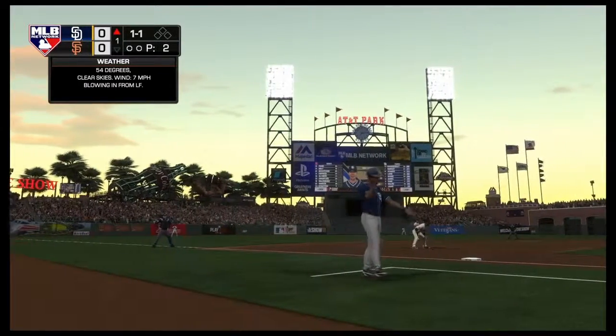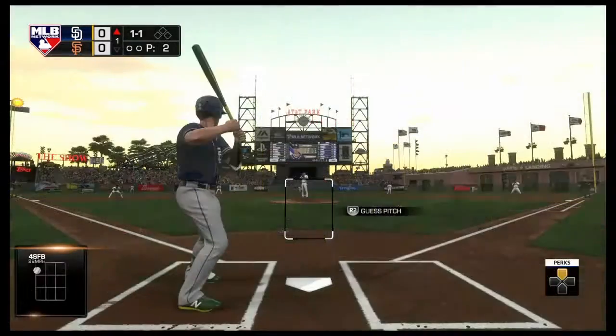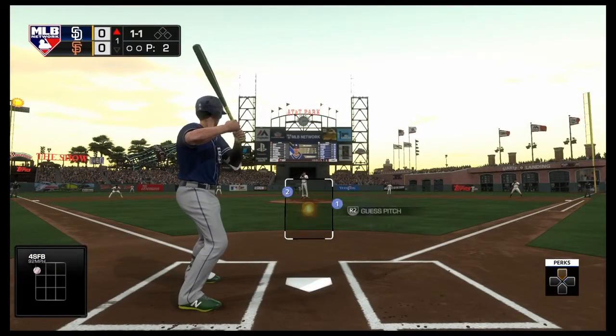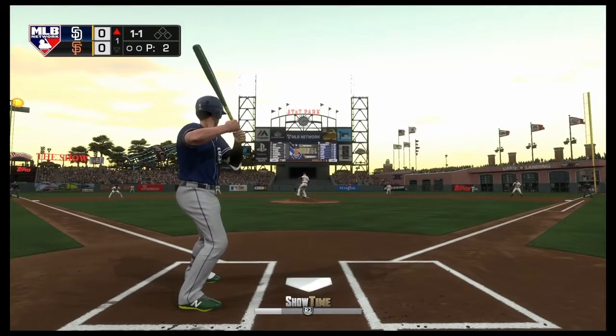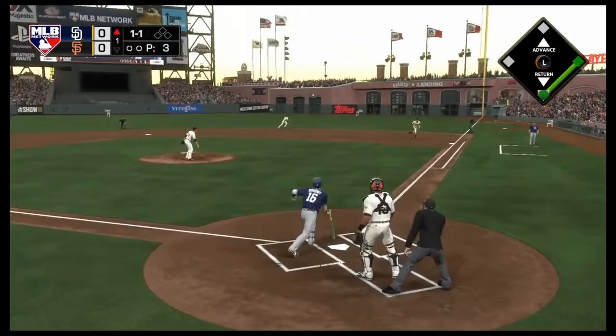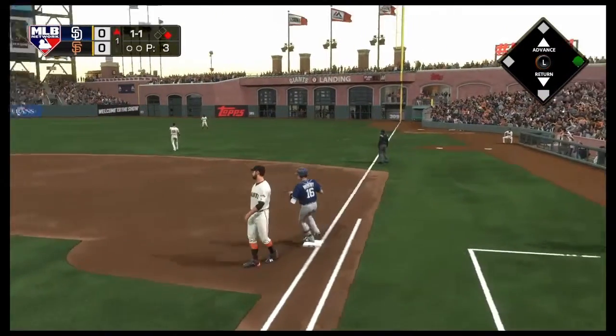1-1 to San Diego's leadoff batter. Not a bad night to bring the parka along. 54 degrees at game time. Now the 1-1 pitch. Line to the right side. A diving try, but it's through into the outfield.